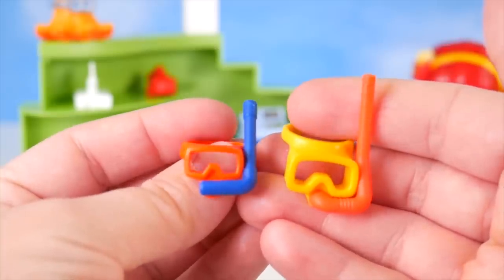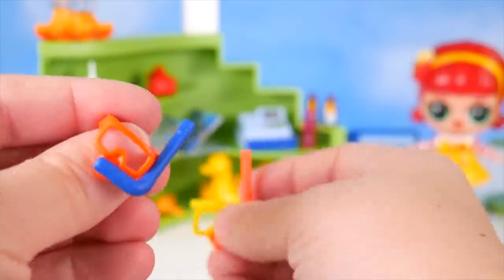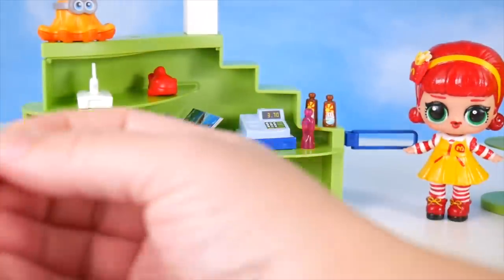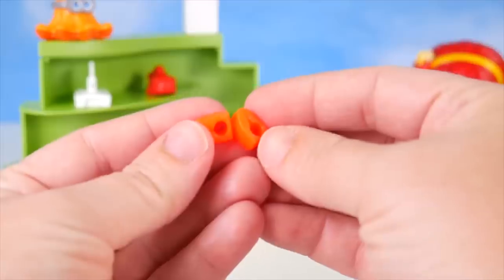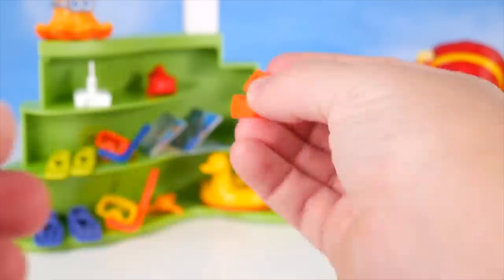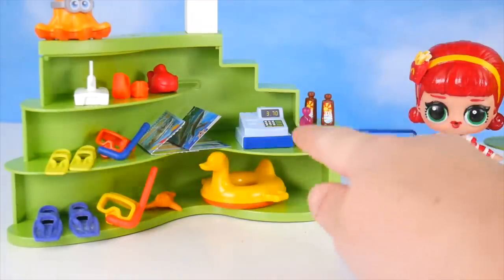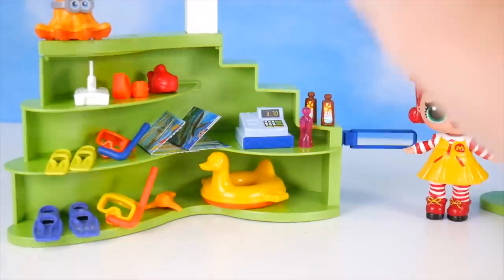To go with those, we have a couple different snorkeling masks. Again, a bigger one and a smaller one, depending on your size. So we'll match those up with the fins. Whoops. And finally, some little water wings that some little sisters might like. So I'll put those up here. Okay, I think our toy and swim gear shelf is complete.